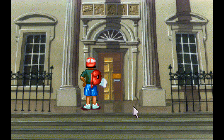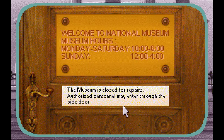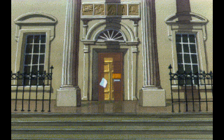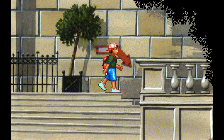What's this here? This is a plaque. Let's see what this reads. It reads, welcome to National Museum. Museum hours Monday to Saturday 10 till 6, Sunday 12 till 4. The museum is closed for repairs. Authorized personnel may enter through the side door. Well, we are not authorized personnel, but we are going to break in nonetheless, because we're only a couple of minutes in and we're already doing some crime. So we're going to head down these stairs and, ooh, good grief, there's no soft start on those stairs.